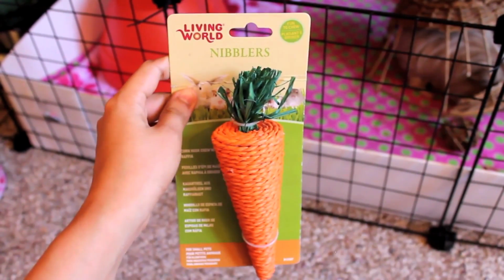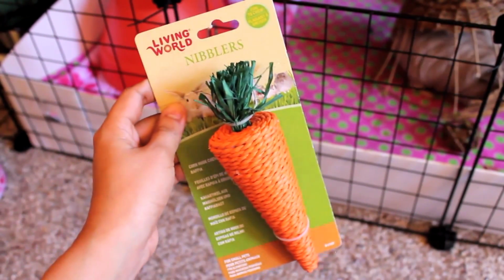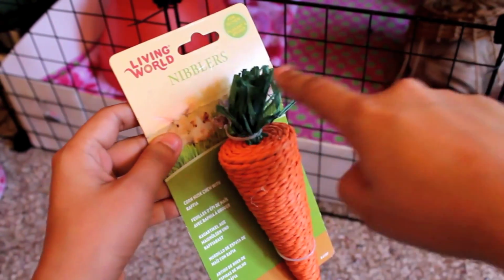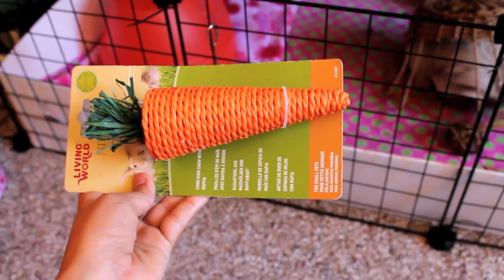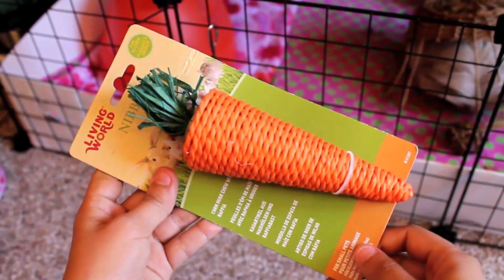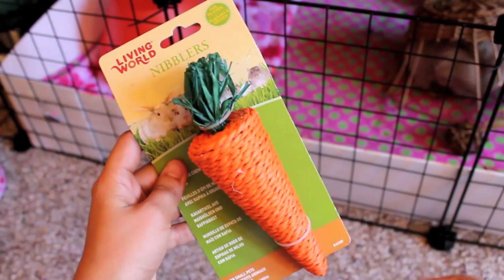Next I have the Living World Nibblers, and this is very similar to the previous toy I showed you, the Trixie one, but instead of having this part made out of sisal, it's made out of corn husk, and this part is made out of the same material, the raffia. We got this from a contest prize, and I'm just keeping it as a new toy for when I throw out some of their older toys because they get nasty. I have some replacements for them and something new for them to chew on.